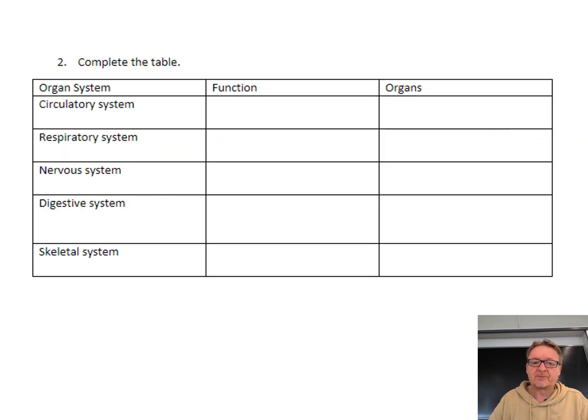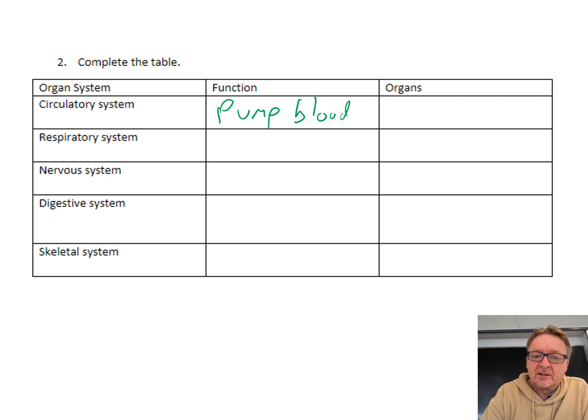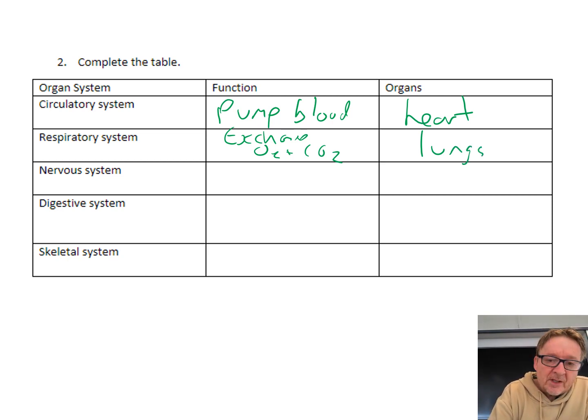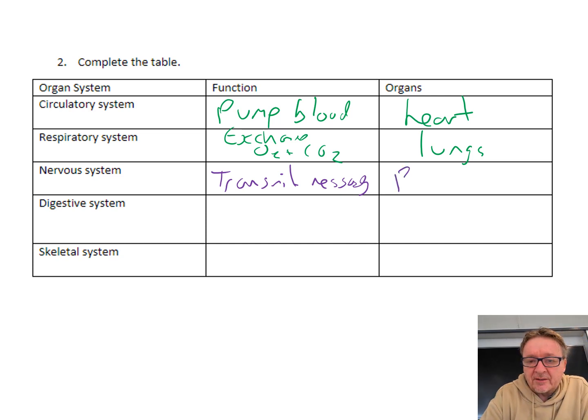So the circulatory system, its job is to pump blood, and the organ is the heart. The respiratory system is to exchange O2 plus CO2, and the organ is the lungs. The nervous system is to transmit messages, and the main part of that is the brain and the spinal cord.